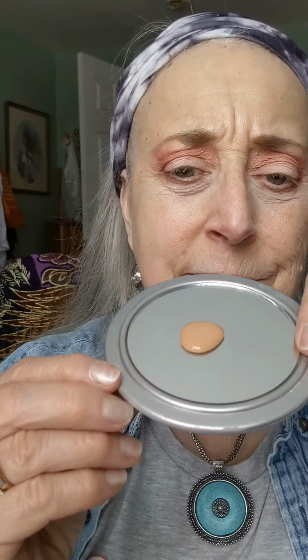I think so. I leaned warm on this because I want to be able to wear it in the summer, and summer's coming. Okay, so this is kind of like the color that I would use in the summer when I haven't been in the sun a lot, but I have been in the sun a little bit. So this is a great color for me. It is a little darker than my skin tone, but for summer, this is going to be absolutely perfect.